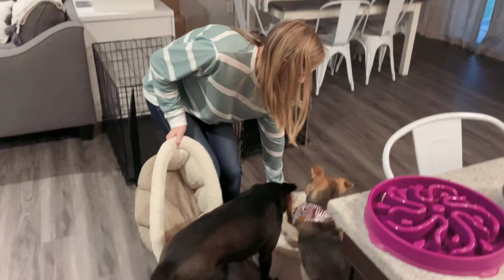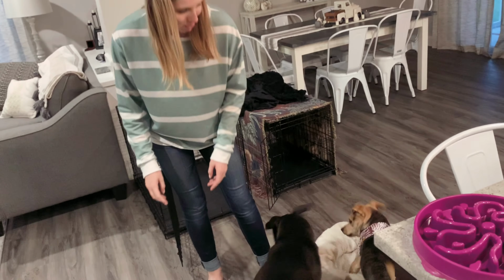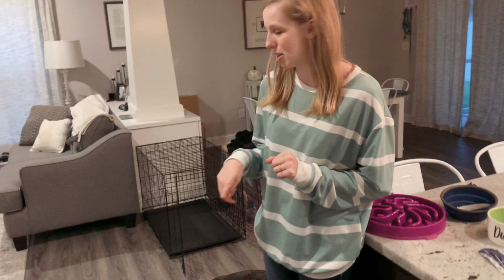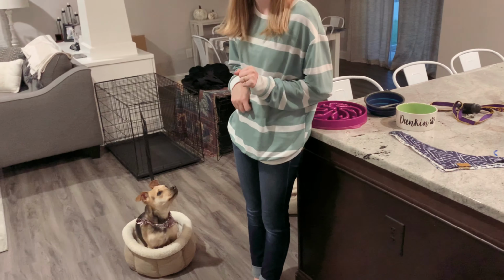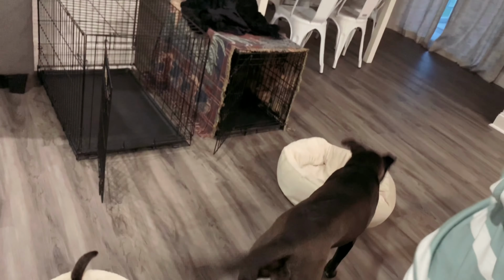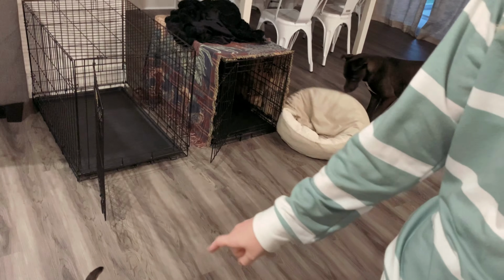So that one kind of has like this little blanket thing on it, and this one doesn't, but Duncan really likes it. If your dog has anxiety or gets nervous like Duncan does, he really likes to curl up in there. Let's see if he will. Yeah, just like that. Look how cute that is. You're so cute. So, yeah, that's definitely Duncan's favorite thing, isn't it?